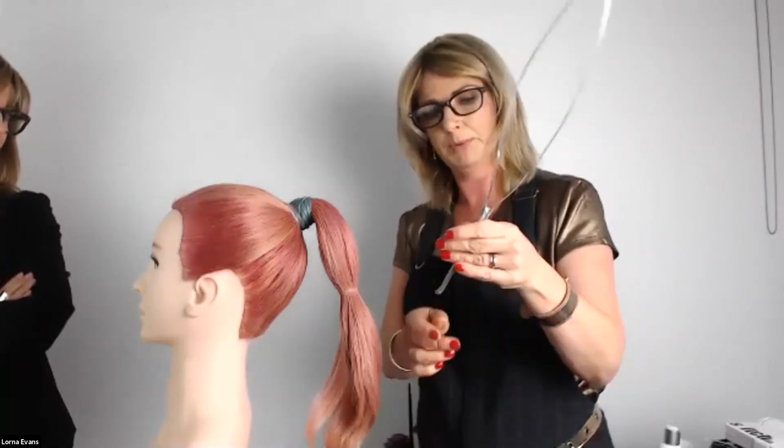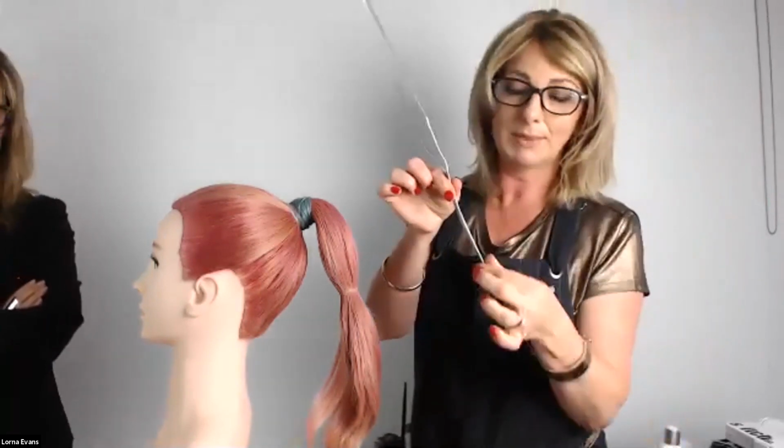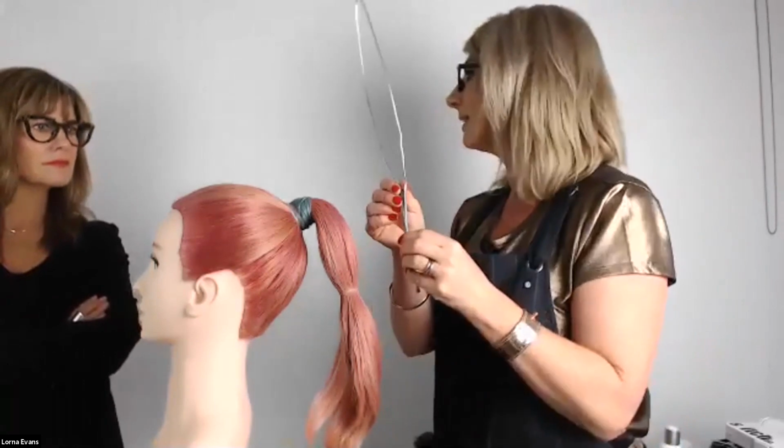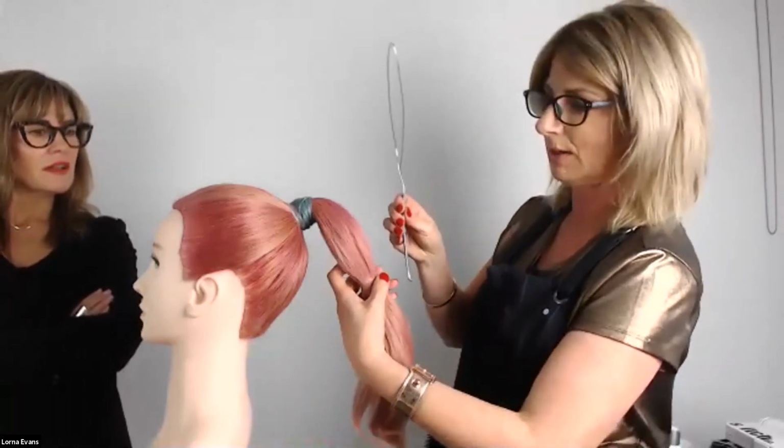Coat hanger all the way from the dry cleaners. Snip off the bottom and pop some duct tape. If you can't work with duct tape, it's not working at all. You've not seen me use this before. You look like you're a little bit worried there, Rachel.